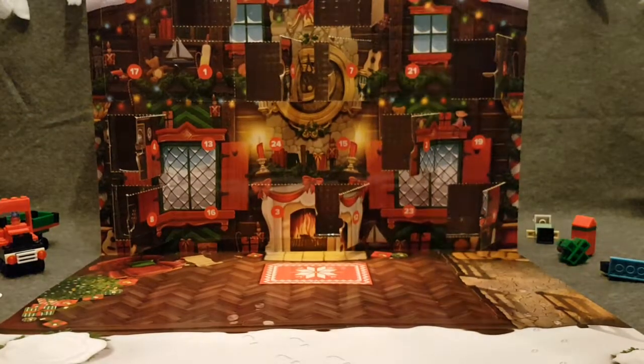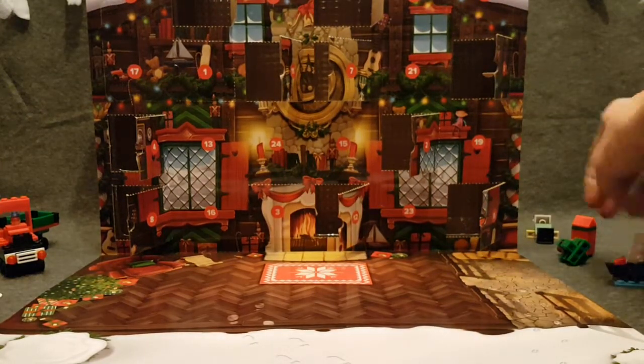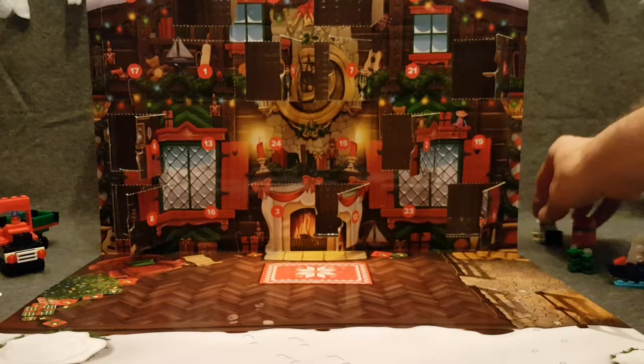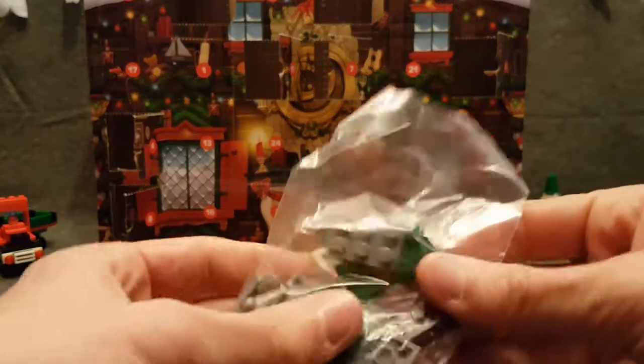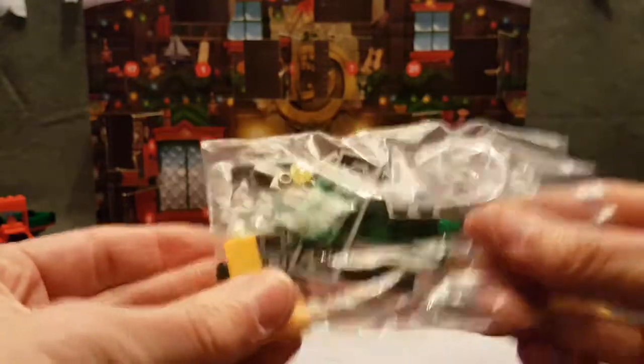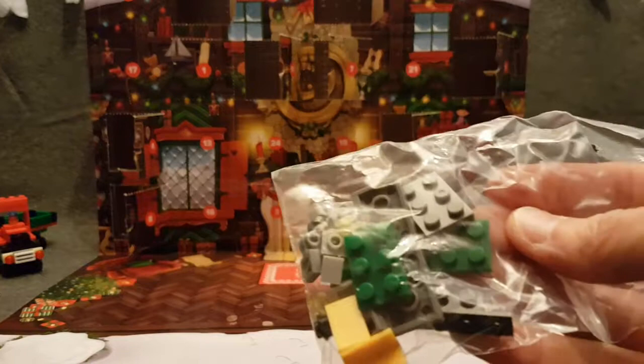Oh, as I knock everything down in the process of moving the advent calendar back, let's put it back up. So, surprisingly, because in previous days, this is a surprisingly large bag of bits.